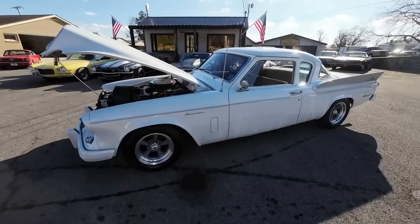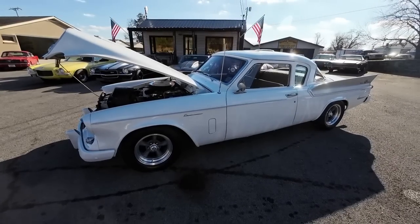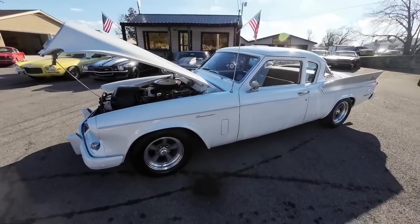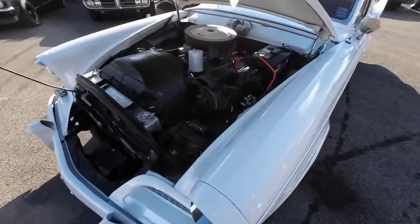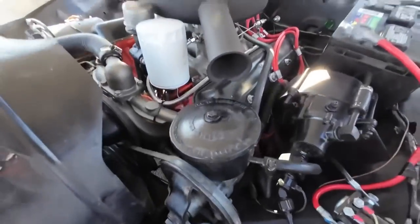Guys, welcome back. Nick up here at Maple Motors in Hendersonville, Tennessee, and today's ride is a 1959 Studebaker. This one's got the V8 under the hood, looks like power steering. Look around up under here.